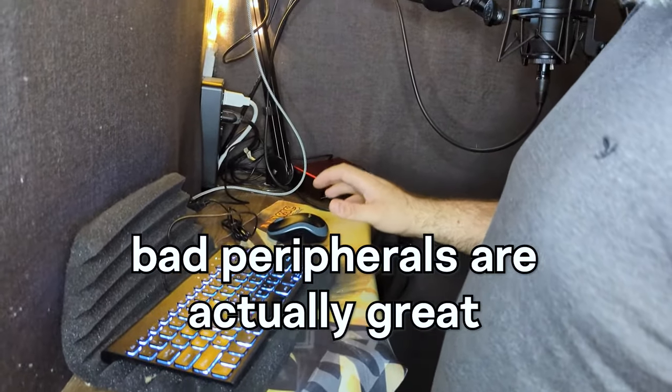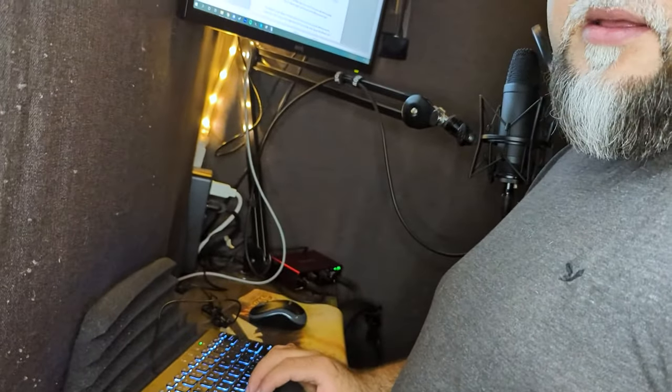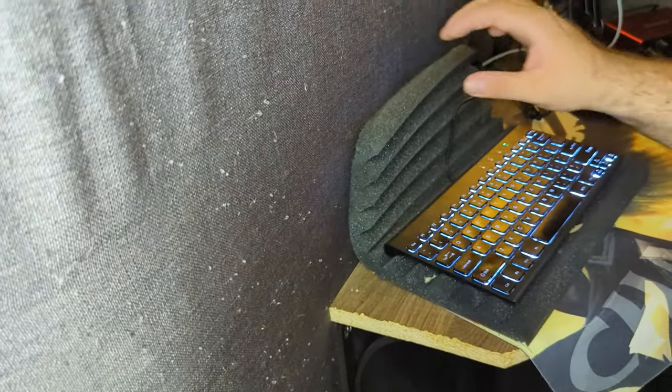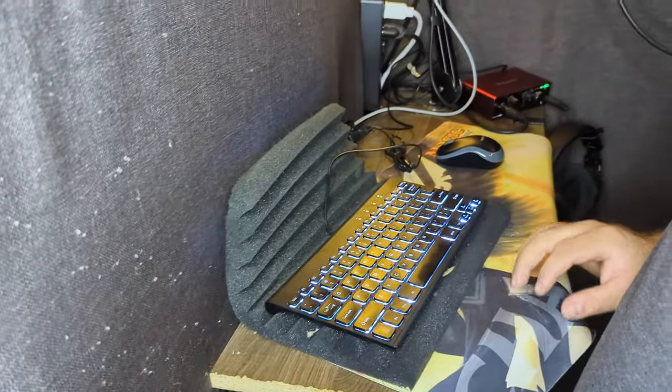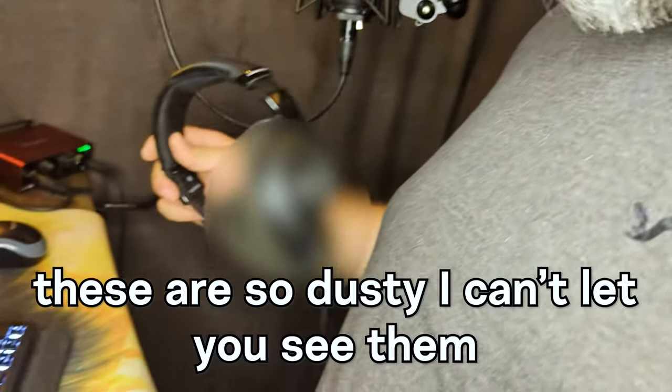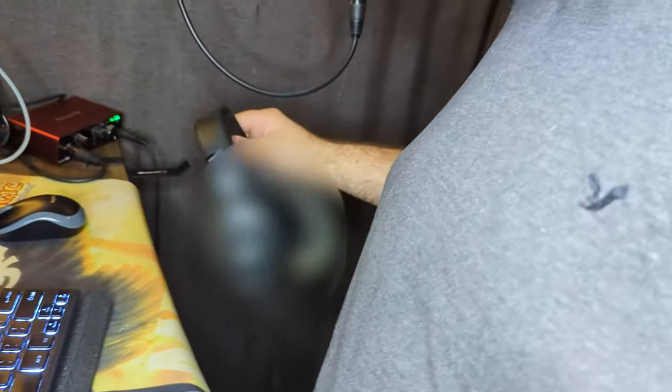Bad peripherals are actually great for your sound booth because they're pretty squishy and quiet a lot of times. So the mouse doesn't make a lot of noise. It's wireless, its battery goes on and on and on. And this keyboard is extra squishy, makes no sound at all. So quiet, whisper quiet. And I even put a little piece of foam underneath it just to make sure. Old Magic the Gathering playmat just to top things off. And some more Sennheisers if I want to monitor the audio directly.